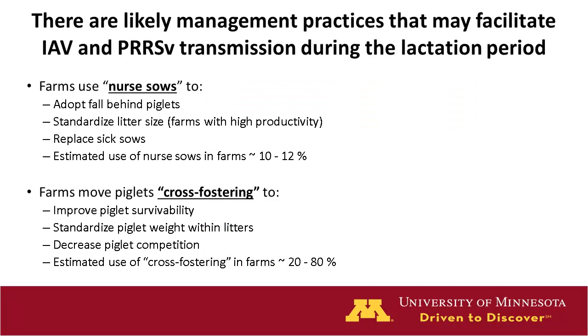There are likely some management practices that may facilitate influenza and PRRS transmission during the lactation period. And now I would like to focus on two of those practices, the use of nurse sows and cross-fostering. Farms use nurse sows in order to adopt fall-behind piglets, standardize litter size, especially in those farms with high productivity, and replace sick sows, and the use of nurse sows is estimated between 10 and 12%.